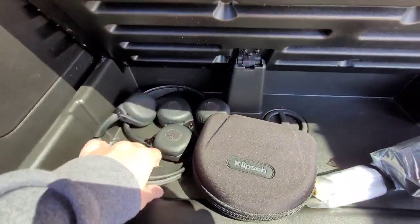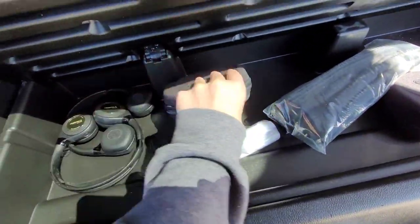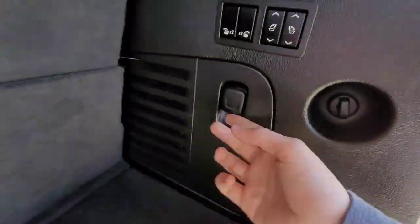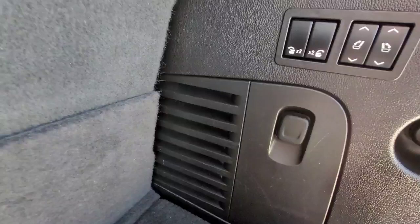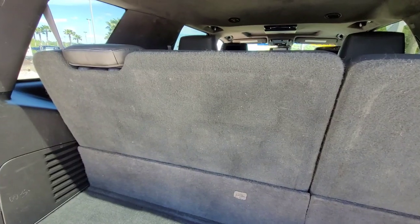Under here you have very minimal storage, but here are some Cadillac headphones you can plug into those screens on the back there. So that's cool. Cadillac headphones. Got a USB port here. Not USB, 12 volt outlet here. And you can fold down the third row using these buttons located here.